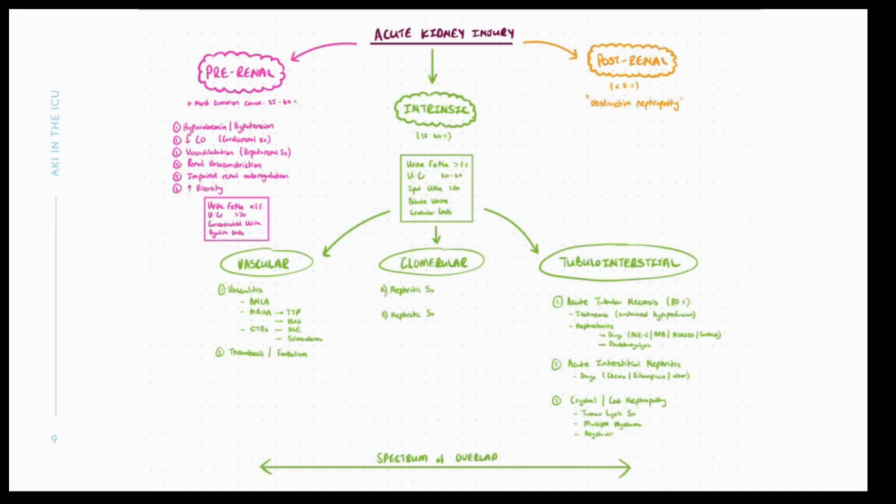Post-renal cause: at any point along the urinary tract, whether that be upper or lower, obstruction can cause effectively an acute kidney injury. And we see that quite often, I think, in these patients that come to ED with their big prostates and in acute urinary retention.